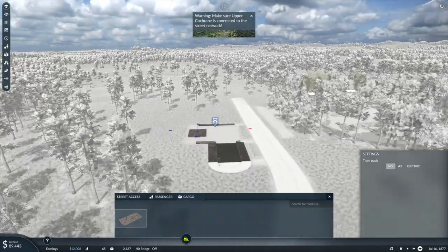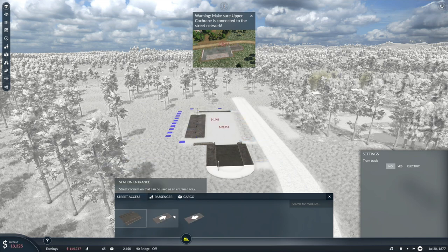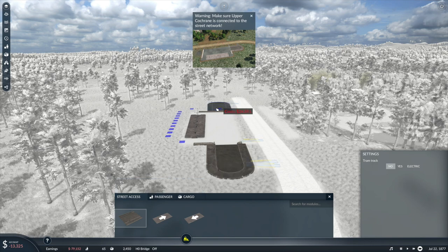So let's configure this. Yeah, definitely. We're working on that right now. We're just waiting for money. We're waiting for money, game. Just give us a few minutes.